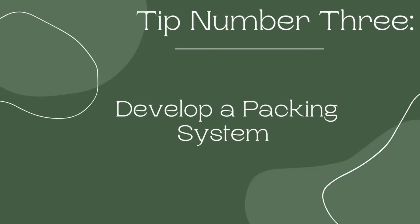Also, a lot of people have been doing the whole packing cube thing. Definitely recommend, but if that's not a feasible thing for you, then maybe just develop a packing system, so you have your underclothes in one section, your gym clothes in another, and then your actual outfits, so that you're not ripping through your bag every single time you're traveling.